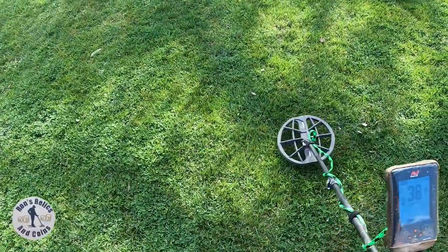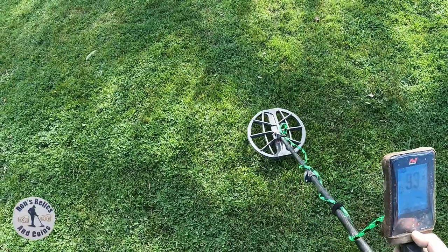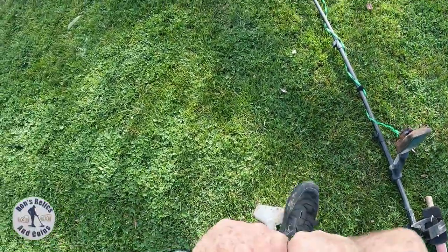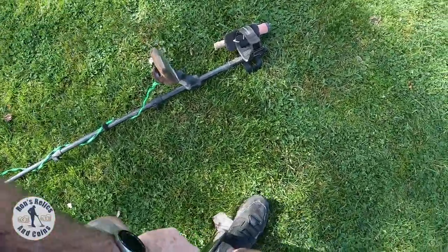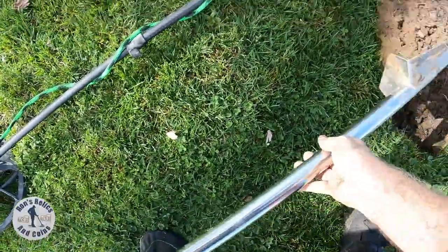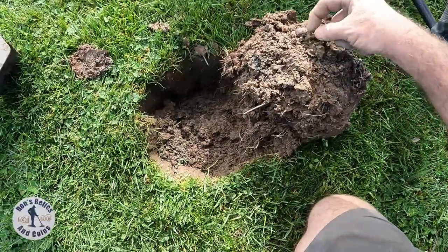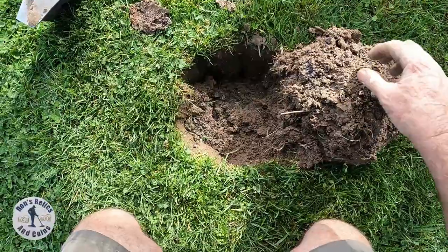Okay, got another one just here, 75, 74, just there. See what this comes out of. A bit of that burnt ash stuff there. Don't know what that is. That's like melted something.